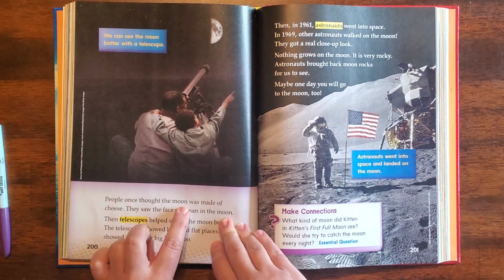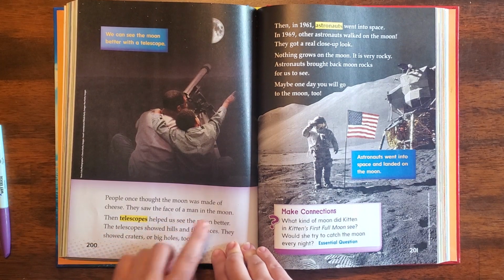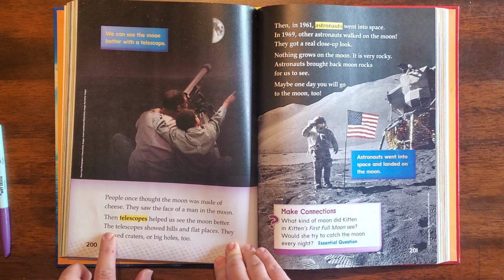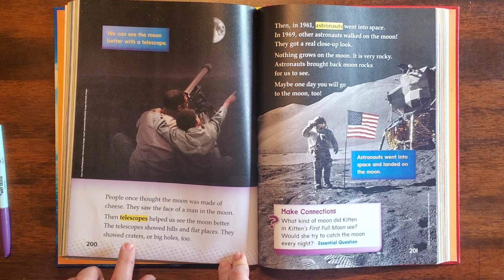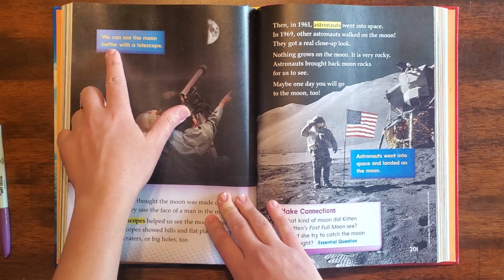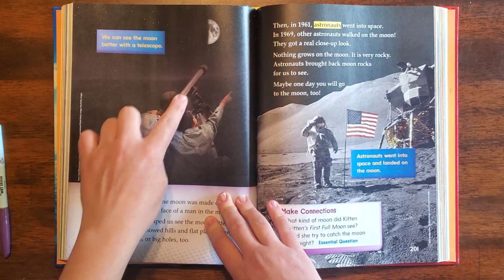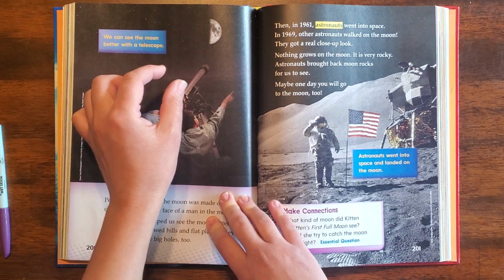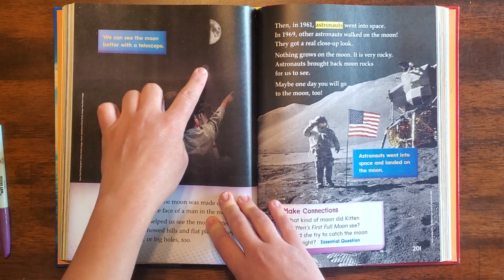People once thought the moon was made of cheese. They saw the face of a man in the moon. Then telescopes helped us see the moon better. The telescopes showed hills and flat places. They showed craters or big holes too. So look at this caption. We can see the moon better with a telescope. A telescope is almost like binoculars. It's like a very long thing where you can see something, and it makes it bigger.